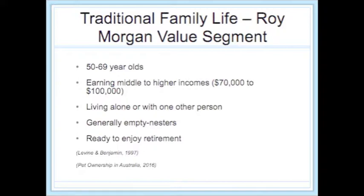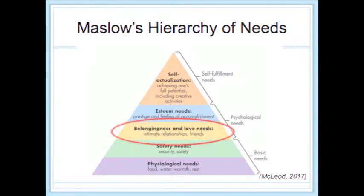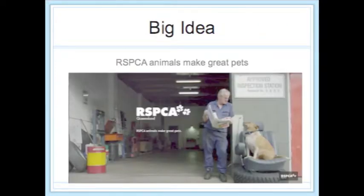This campaign used a variety of media to successfully target the traditional family life Roy Morgan values segment, which is RSPCA's intended target audience. The goals of this campaign would be to bring awareness to the joy that adopting a rescue animal can bring, encouraging more Australians to adopt rather than shop, as well as to promote and increase brand awareness for RSPCA. This campaign uses the motivation theory of belongingness and love needs from Maslow's hierarchy of needs to appeal the audience to the advertisement and generate the big idea that RSPCA animals make great pets.